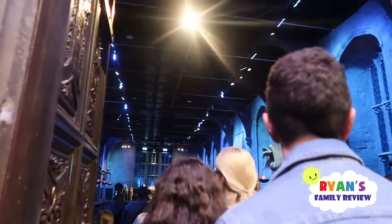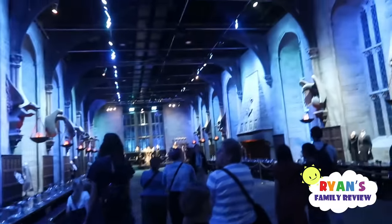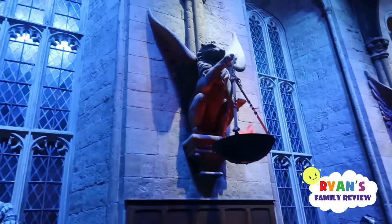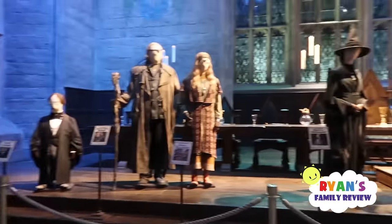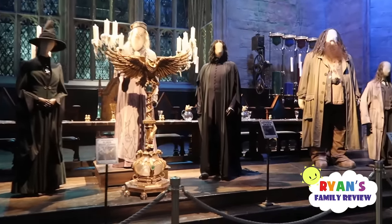Alright, we're going in. It's one of the first sets ever constructed for the film series, as well as one of the first sets of the building. Big fire. Crazy. As I'm sure you're all able to explore, it's amazing. These are the places where they filmed when they start eating. Remember the scene where they ate? Slytherin. Oh, wow. That is really, really cool.